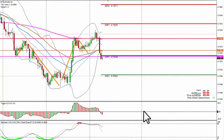Aussie US dollar 4 hour chart. I'm sitting on my hands with this one. The 4 hour tells us to look for shorts. The daily tells us to look for shorts. Last week we closed 72 pips higher than the opening.